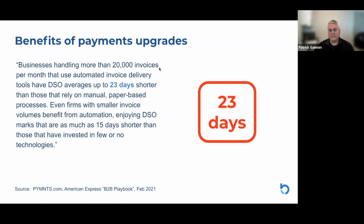So, comparing manual processing of collections is one thing, but take a look at the difference automated invoice handling can make. By instituting automated invoice delivery systems, days sales outstanding can be decreased by an average of 23 days compared with those who have manual processes. The real question there is how would you like to get paid 23 days earlier? I know I would.